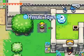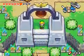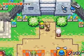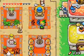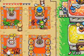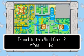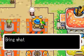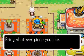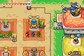I need to go here anyway. Sugar. Now I want to travel to nothing. I want to travel to nothing. Go away. Bring whatever price you like. The shape you like is simply a matter of personal taste. Good one.